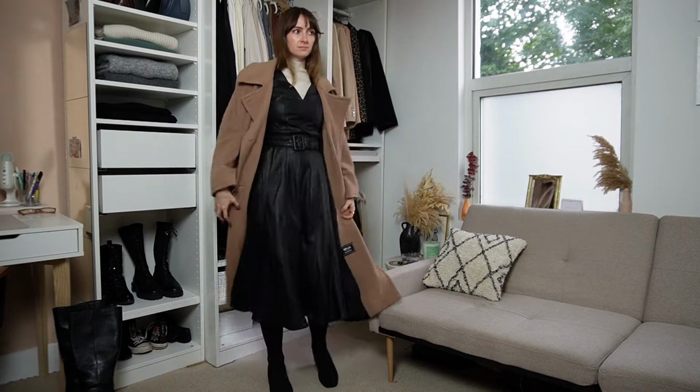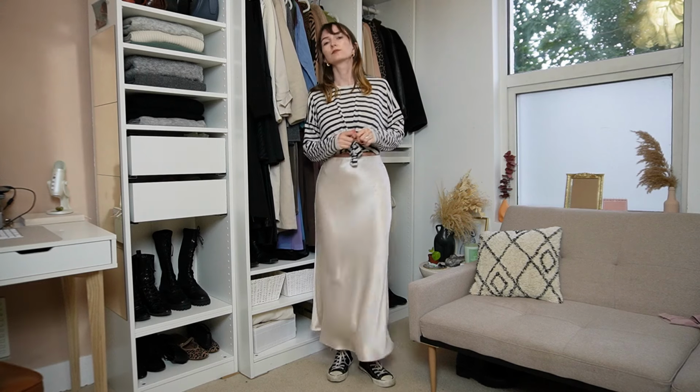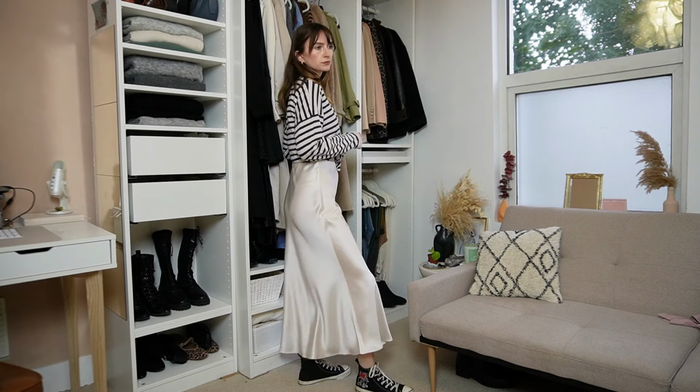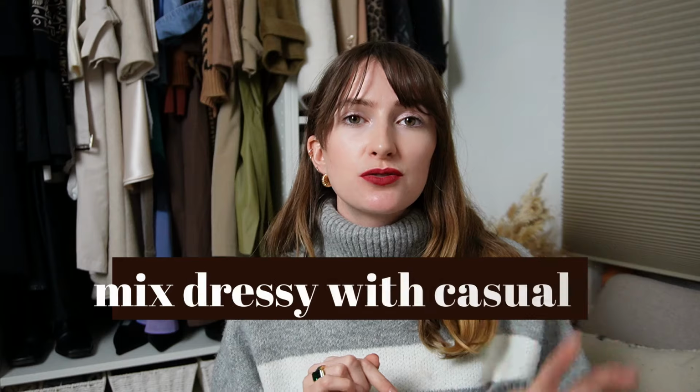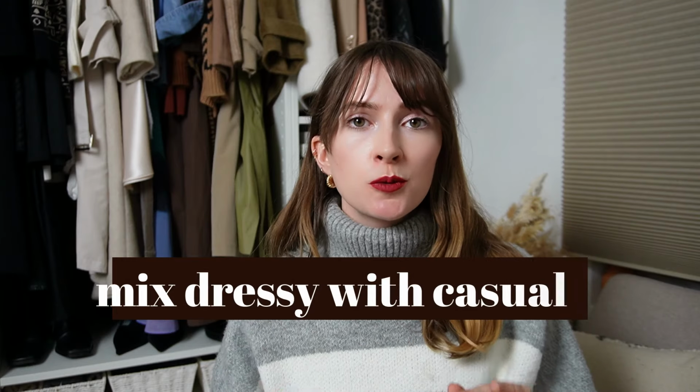You might mix some tougher faux leather with some really soft knits. You might mix some dressier pieces with a pair of Converse or a pair of chunky boots to dress them down. Which leads me on to my next tip, which is to mix dressy with casual. I get so much more wear out of the pieces in my wardrobe when I mix the end uses. By end uses, I mean things that you would think of as smart workwear, everyday casual, more elevated pieces for weddings and fancy occasions.